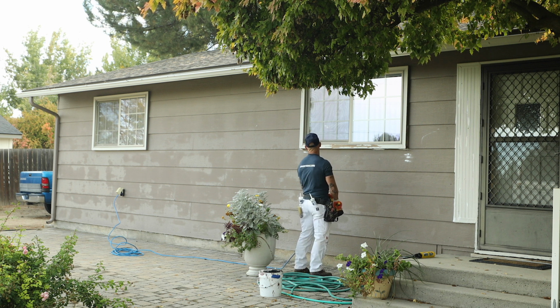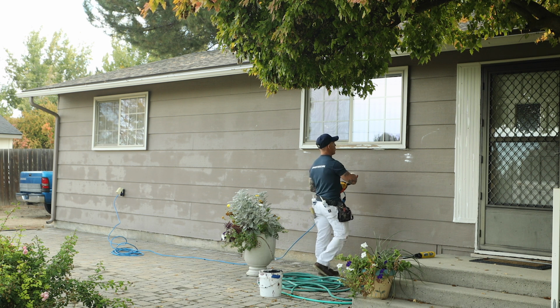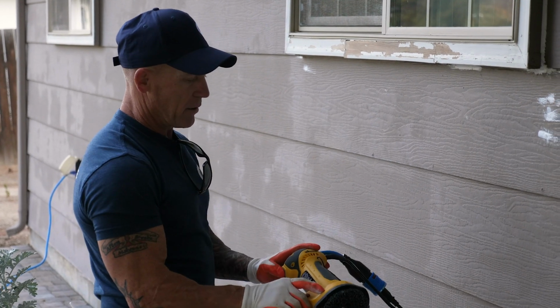I'm gonna start, I got a little bit of sanding here. I like using a paint eater. These discs don't clog up with paint, and they sand and grind extremely fast. This is a Wagner paint eater.